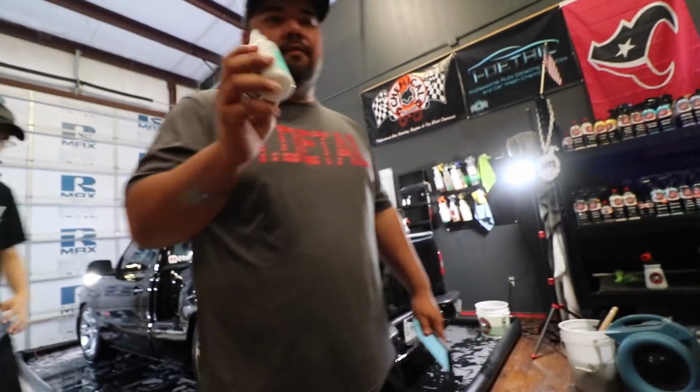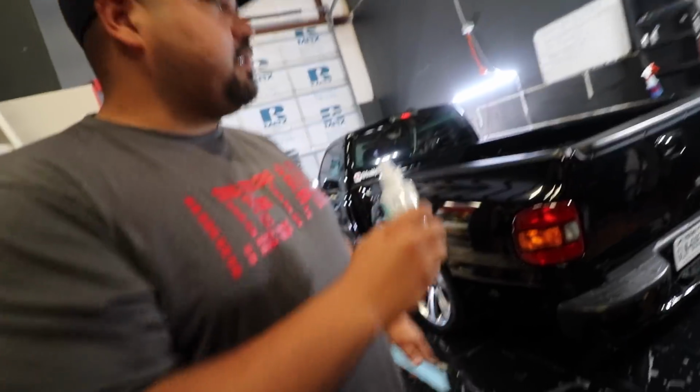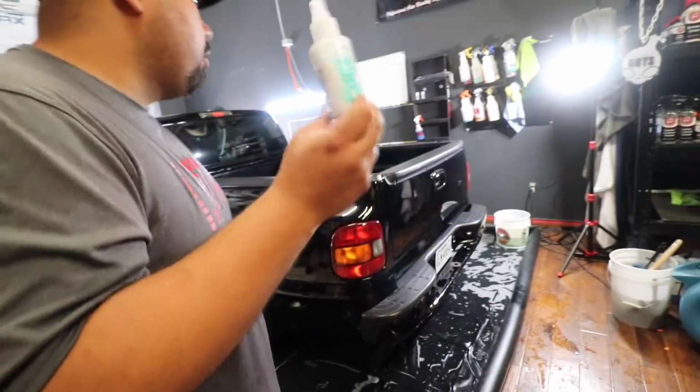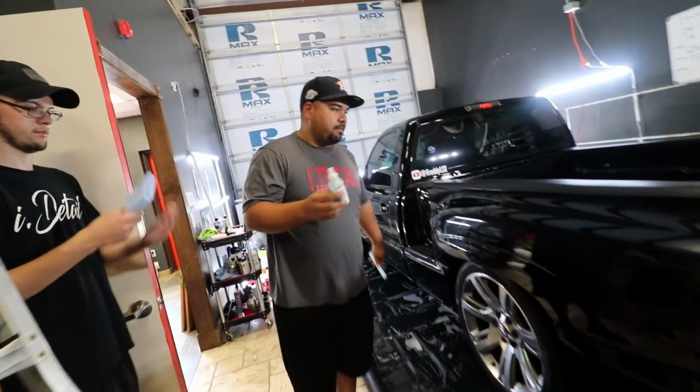Silica spray sealant. It has very hydrophobic properties. When the water hits the panels, it's just going to bead. Real good stuff. You apply this right after I apply ceramic coatings. It comes out good.